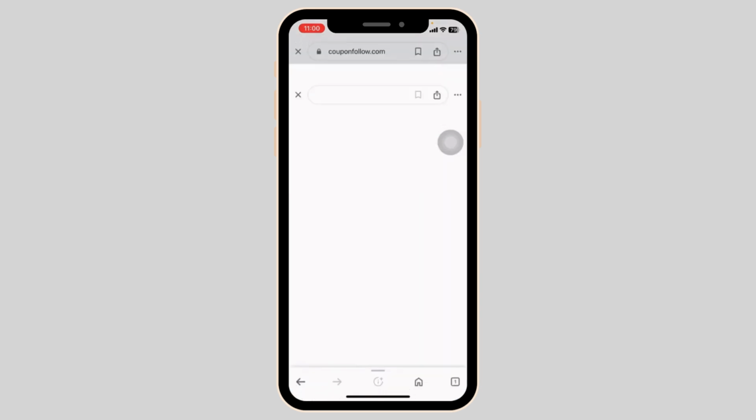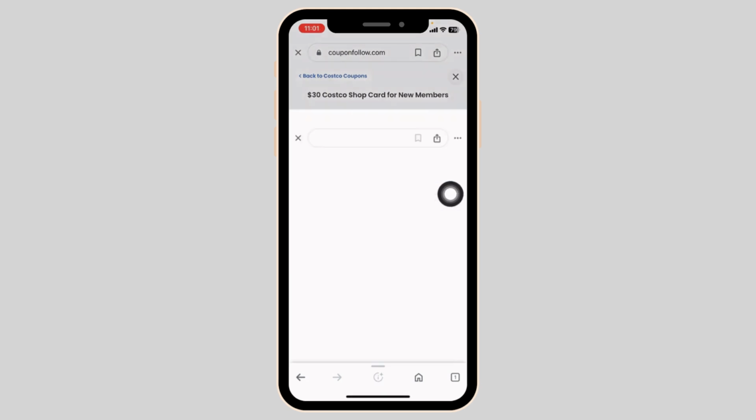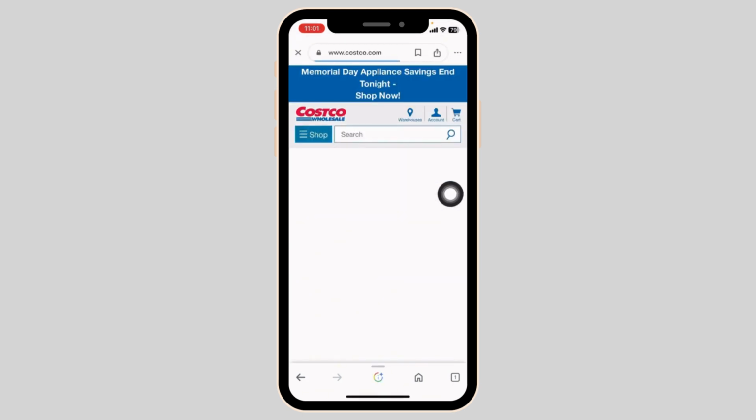Just click on the offer. You're going to get the code for it. Now copy the code. Check the expiration date of the code whether it is valid or not. If it is valid, click on Redeem at Costco. You'll be directed to the official website of it.